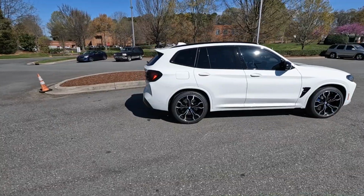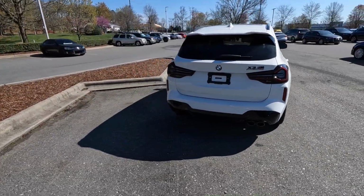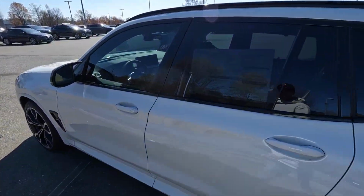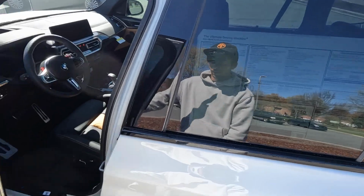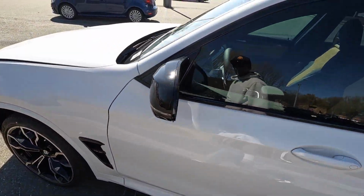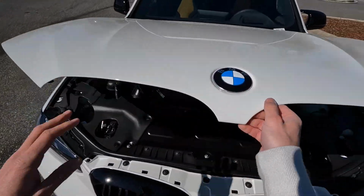So today we get to take a look at the 2024 BMW X3 M Competition. This one is finished off in Alpine White and the MSRP is just over $88,000. We have a lot to go over for this smaller size SUV that also has a lot of performance to it. So let's start off with what this is powered by.